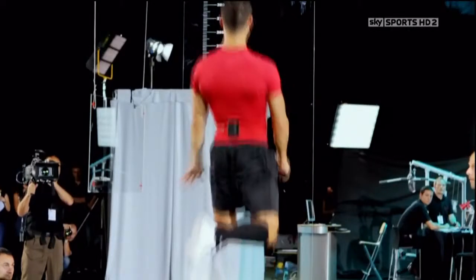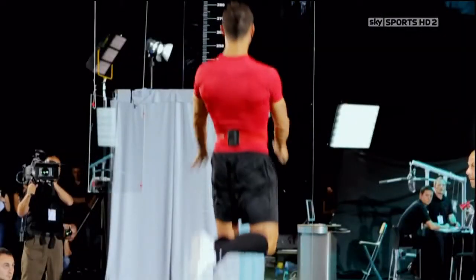When he jumps high, he tucks his knees and his legs up behind under his buttocks. This has the effect of raising the centre of gravity temporarily, but enables him to give this impression of hanging in the air, ready for him heading the ball into the goal.